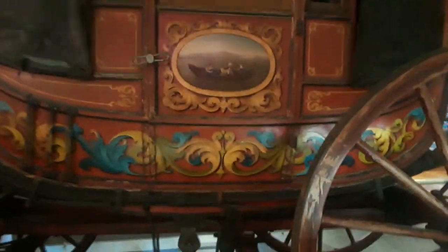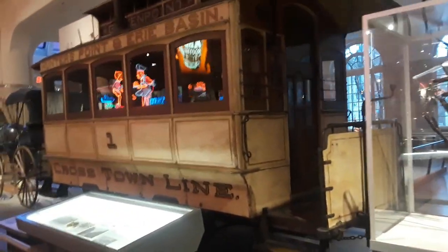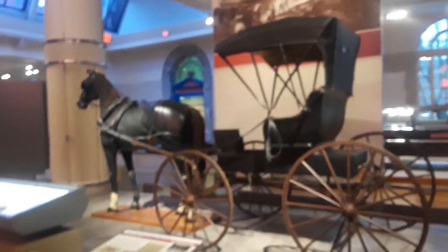The old stagecoach from 1891. These old train cars would be pulled by horses up and down streets, kind of like what they still use in Disney World. And the old saddle horse buggy.